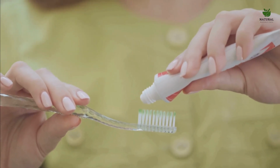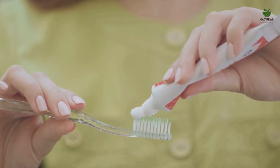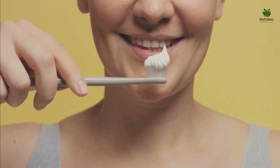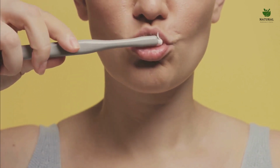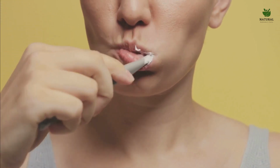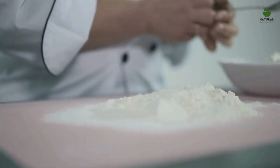Now, moving to number 9. Ever dreamed of a bright white smile? Baking soda can help with that too. Its mild abrasive nature can help remove surface stains on your teeth and over time even lighten them. Just remember, moderation is key. Too much of anything is never good.